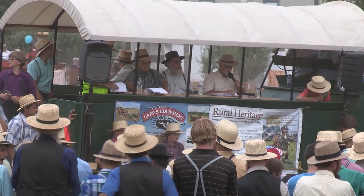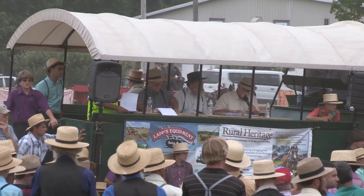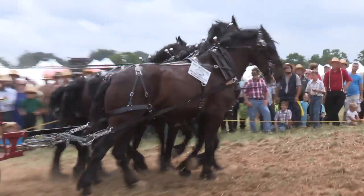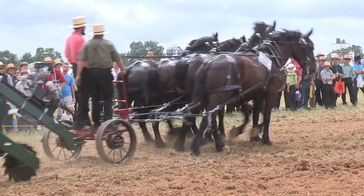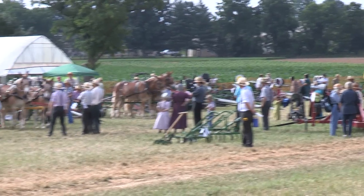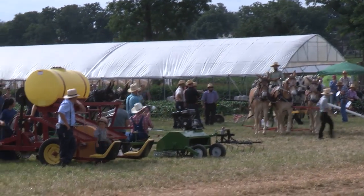A little over 25 years ago, a group of Amish came up with the idea to hold an event where new horse-drawn farming equipment would be displayed and demonstrated before the public. It would be a place where farmers and manufacturers could share ideas and develop new tools, where people who share a love for draft animal-powered farming could enjoy a couple days of community. It started small and grew each year.